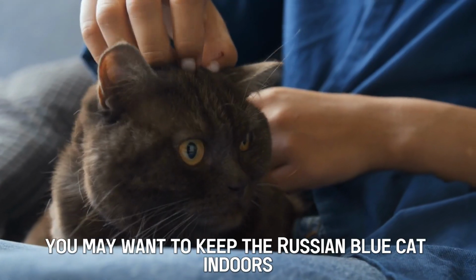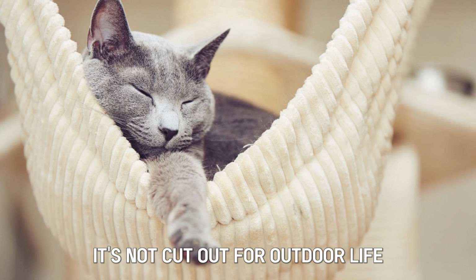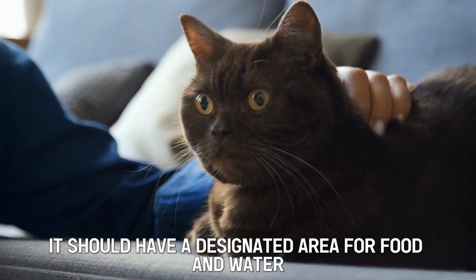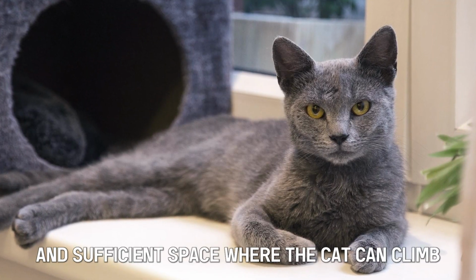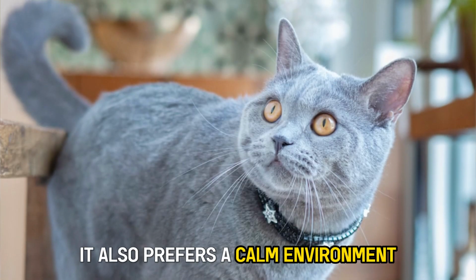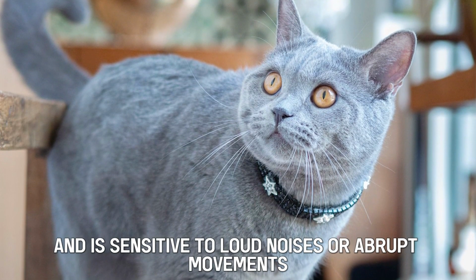You may want to keep the Russian blue cat indoors, as it is a home cat. It's not cut out for outdoor life and can easily get cold. If you live in an apartment, it should have a designated area for food and water and sufficient space where the cat can climb and play around to satisfy its curiosities. It also prefers a calm environment and is sensitive to loud noises or abrupt movements.